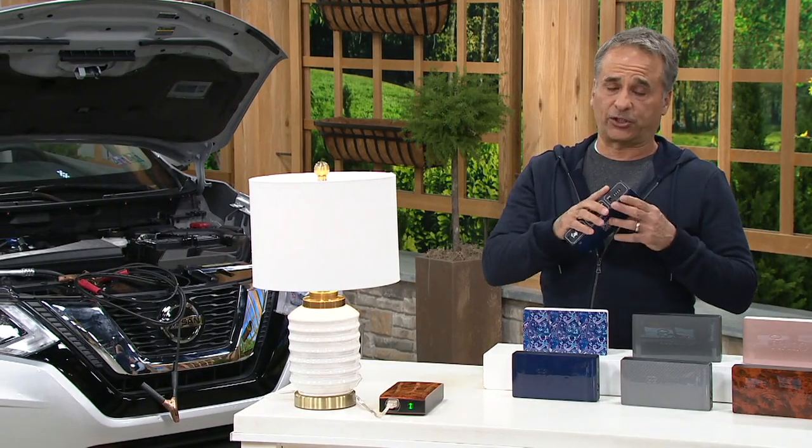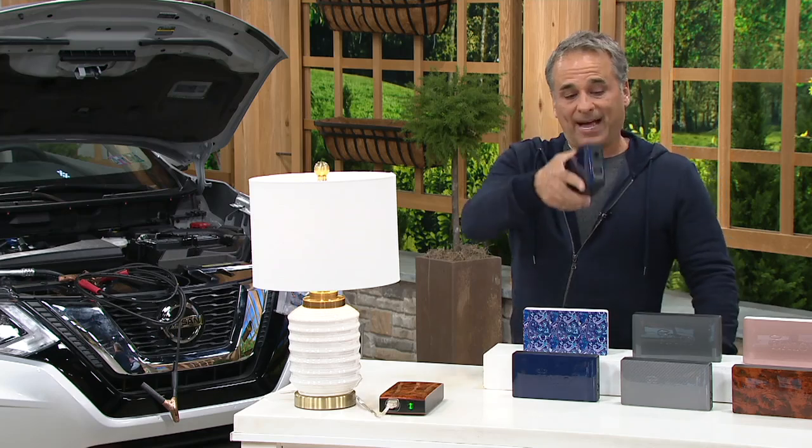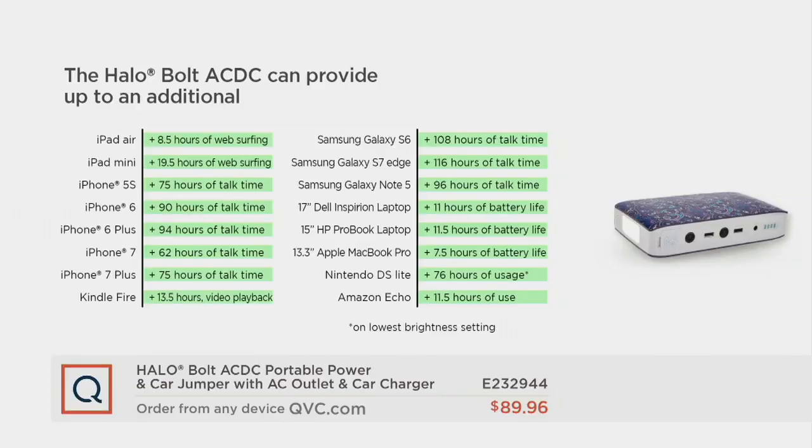And if you take a look at this little chart right here, I've got some charge times for you. This is mind-blowing to think about. The tablet, the phone, the computer, all of this can come back to life now. Look at that right there, David. If you've got a phone, 100 extra hours of talk time. And that would give me an awful lot of extra time to be able to connect with friends. And that's what makes this so amazing.